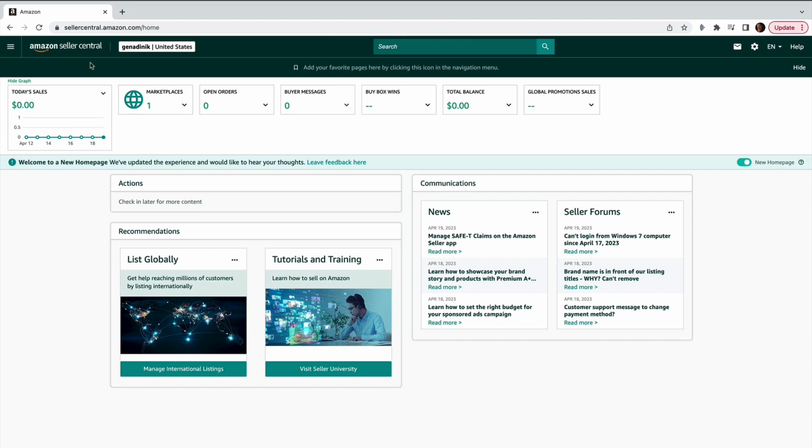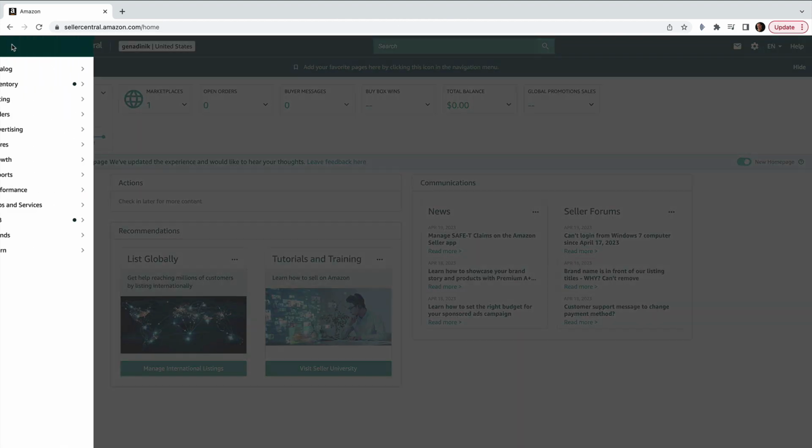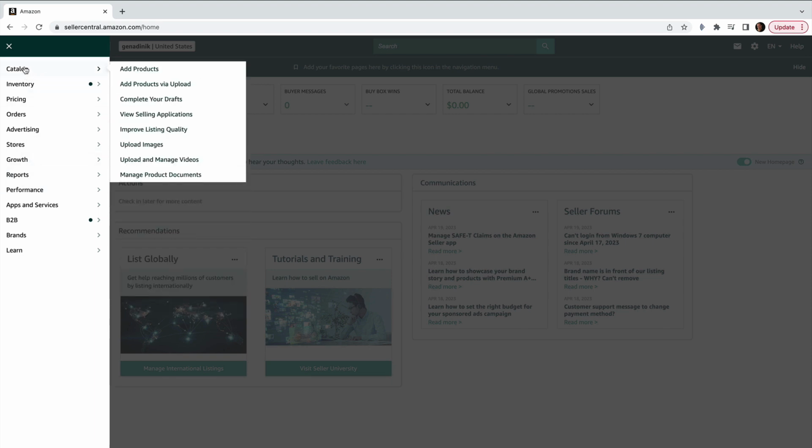But for now, I'll just show you how to check for eligibility, which is what you have to check for before you post the product. So on Amazon, in your Seller Central, on the left side on top here, click on these 3 lines and you'll get some options. What you want is to mouse over catalog and then click on add products.